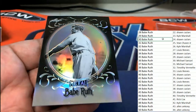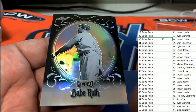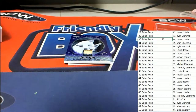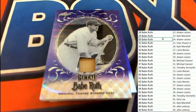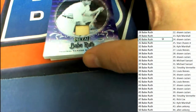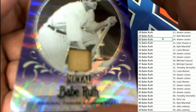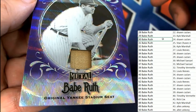All right. Good luck, everybody. Here we go. I think we got our bigger hit next. This is our bigger hit, and it's a relic of the Yankee Stadium. It is a seat relic. That was 5 of 15, Sean Kaz, on the previous one. And we have a seat relic, original Yankee Stadium seat relic. Very, very nice. That is really cool.